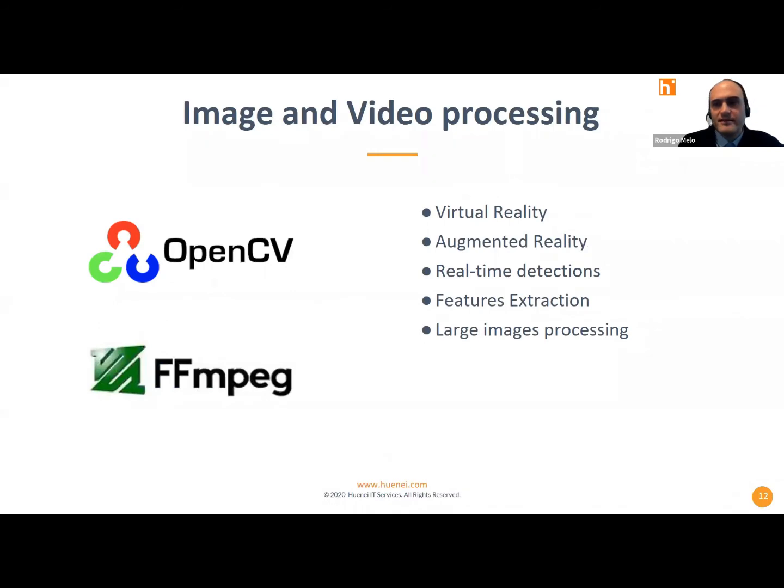Well, here about image and video processing. OpenCV for images and FFmpeg for video streaming are two of the more well-known open source solutions. They have a lot of functions already accelerated. So you can use it for virtual reality and augmented reality, real-time detection. Think about a retail store, you can check what people are doing there. Here again, feature extraction, you can extract information from the images. You can process large images. Think again about 4K and 8K. If you need to extract features there, or if you need to introduce augmented reality there, you need high performance computing to process. So they are very useful there.